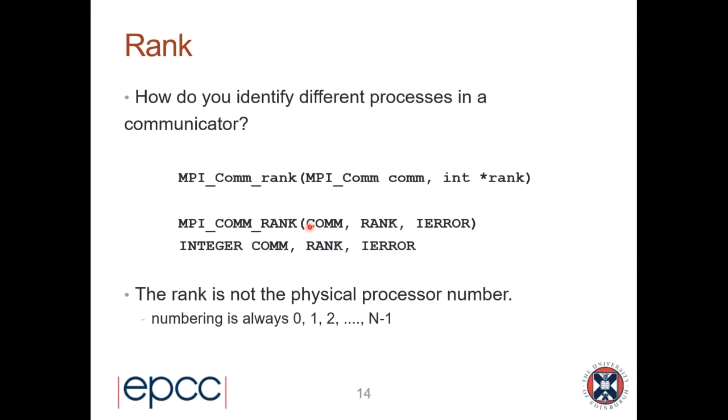In Fortran, it's MPI_Comm_rank, and the error is how you get back the rank here. This rank is not the physical processor number. It's an internal, logical numbering. MPI logically numbers its processes from 0 to n-1. How this relates to the physical CPU cores in your machine, I don't know. That just depends on what happened at launch time. But this is the most fundamental thing you need to know, the rank.